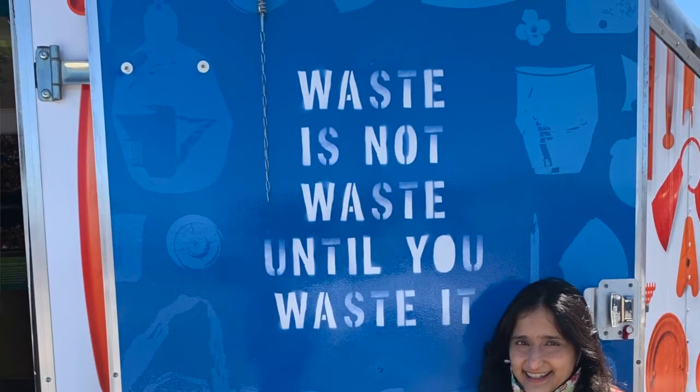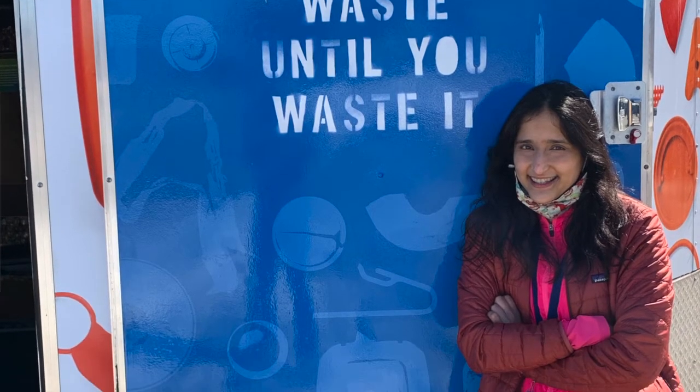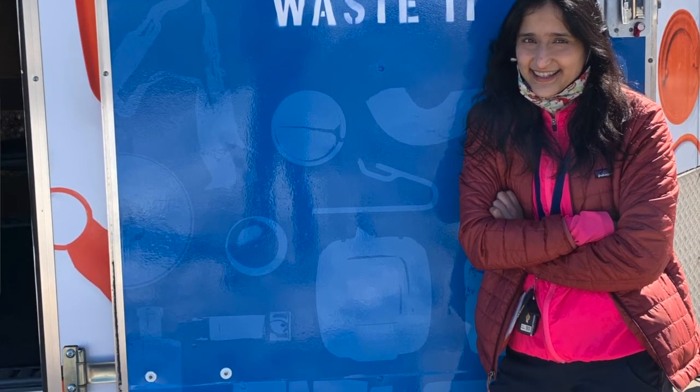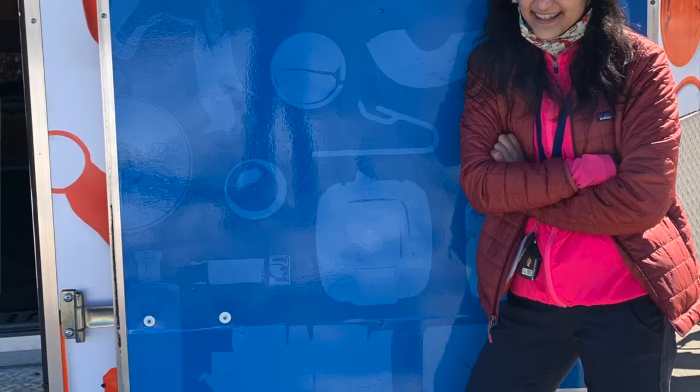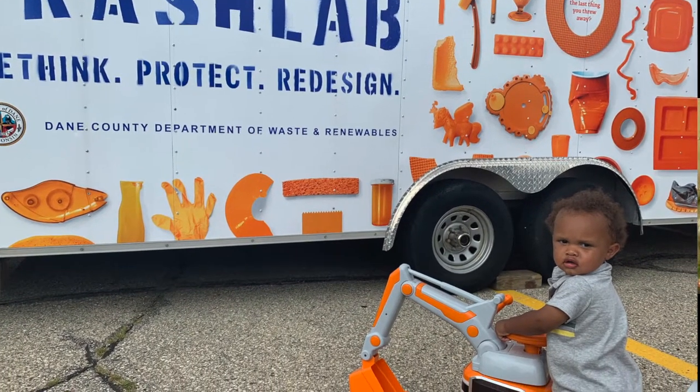And so we partnered with the Madison Children's Museum to build this exhibit, and it was a wonderful partnership, and they really helped us take something like waste management and how landfills work, which can be quite complex and technical, and really break it down into a fun, engaging way to demystify the waste disposal process.